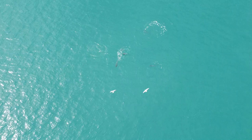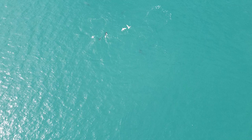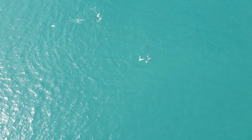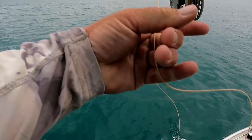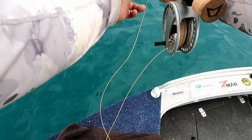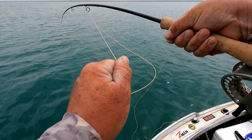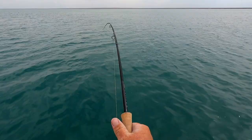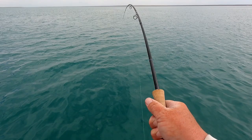How cool is that? So cool. Just trying to get upwind of them, then I come back down on top of them. There's another patch over there. Yeah. Got him that time. Oh yeah. Sick. Sick.